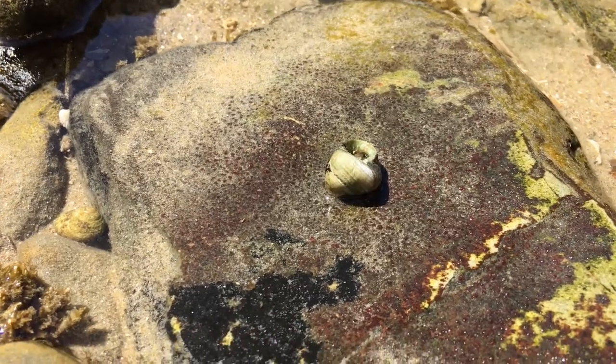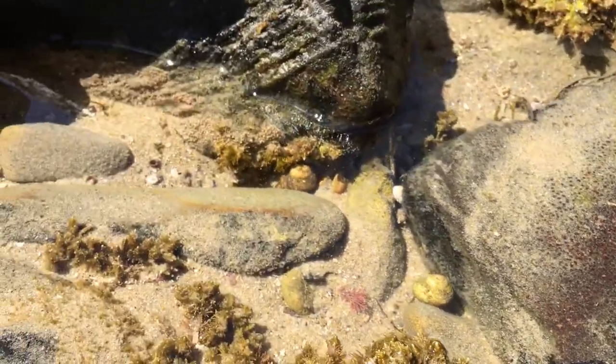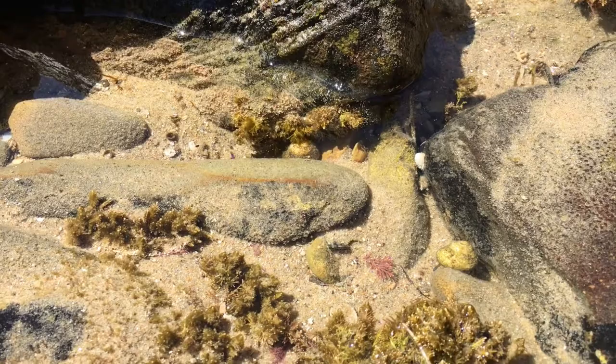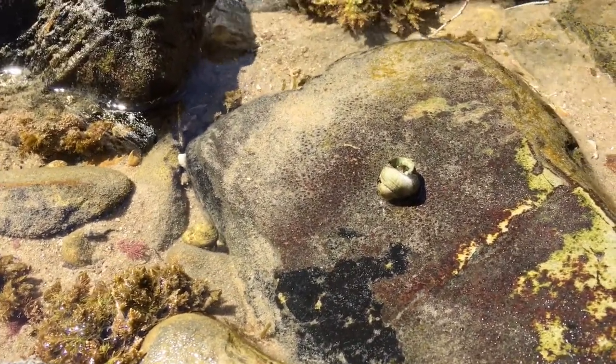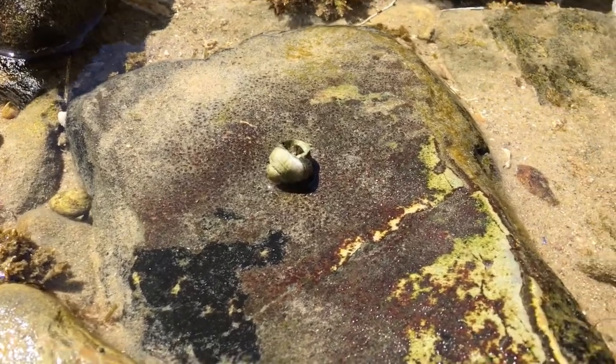Not Hermes! What? Well, there's more of them just crawling around over there. This is like the hermit crab area. We haven't seen any hermit crabs until Mr. Valiant TV finds this area and it's just full of hermit crabs.